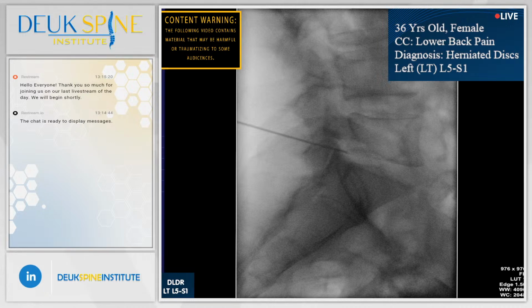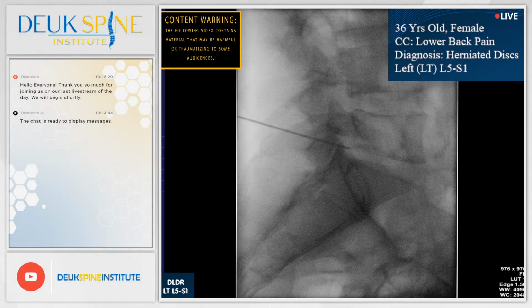All right, we're right at the back of the disc, right in the herniation. I can feel the herniation with the tip of the needle. Jordan, show the audience the tip of the needle. Perfect. I hope you guys can see that. Henry, you can see it? Yes, we can. All right. The needle tip is right where the herniation is.